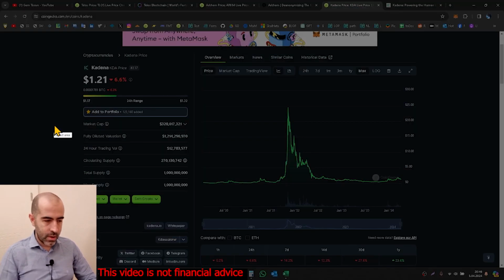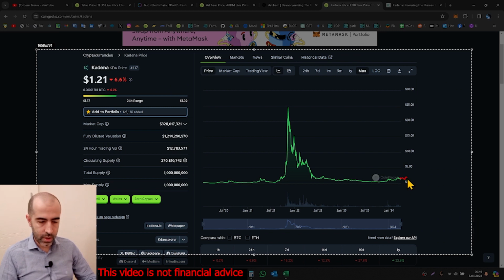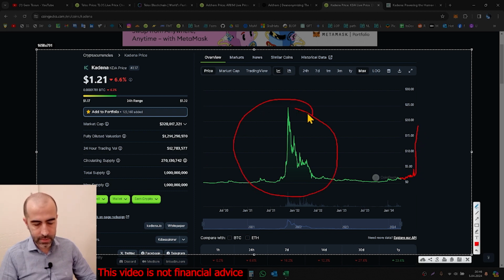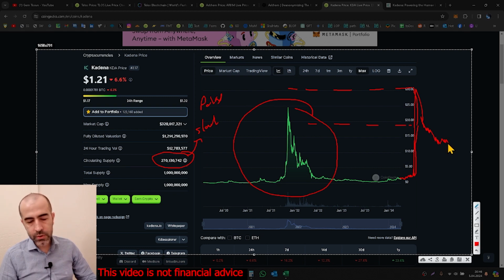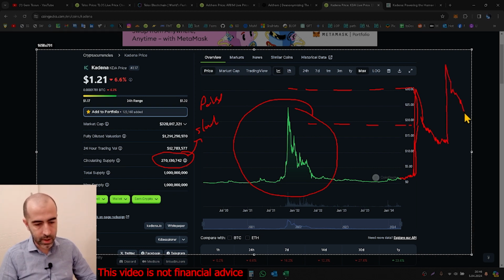For Cadena, if the bull market resumes strongly at some point, I estimate this project will jump significantly like it did in the past. Of course, we cannot know if this jump will be lower or higher than the previous one. But what we know is the circulation supply amount is increasing slowly, and this has a proof of work mechanism. It means when the bulls enter this project, the price jumps significantly at some point. Then it starts to drop. If the bull market resumes, it has the potential to jump again, and then it will drop again.